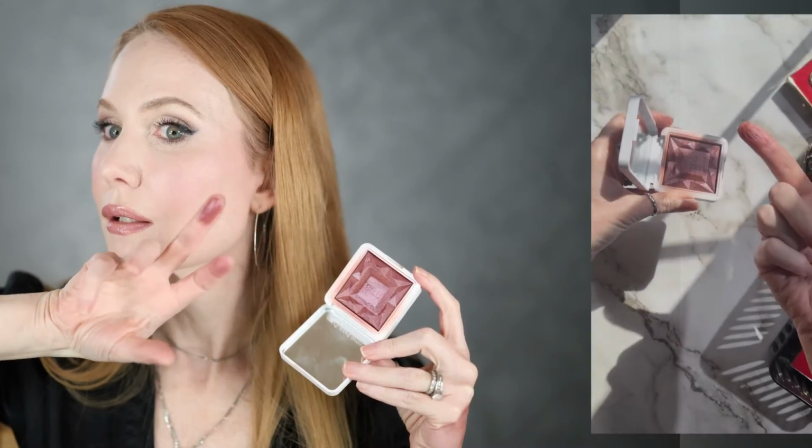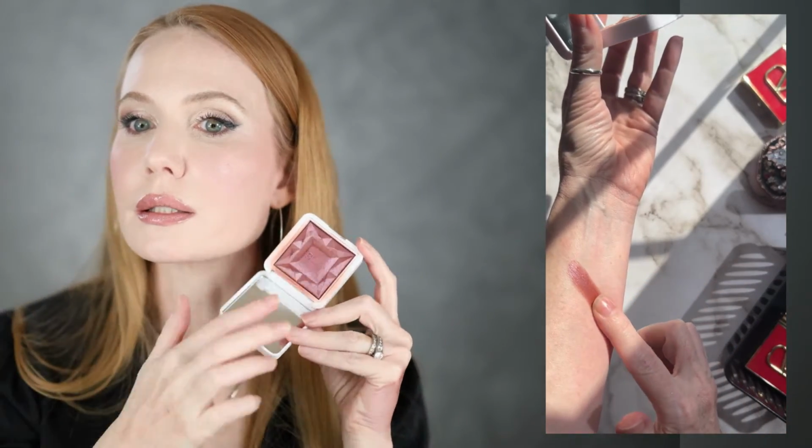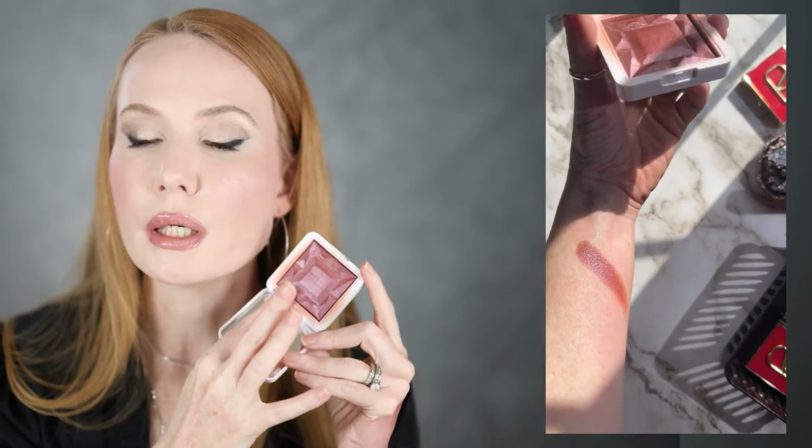This one I have thoughts about. So I absolutely love RMS. This was, I think, my first RMS purchase. This is absolutely gorgeous. I love the way this looks. I mean, you can see how this looks in the pan. It is very purple, right? It looks very cool to medium purple, and it's got this gorgeous sheen.